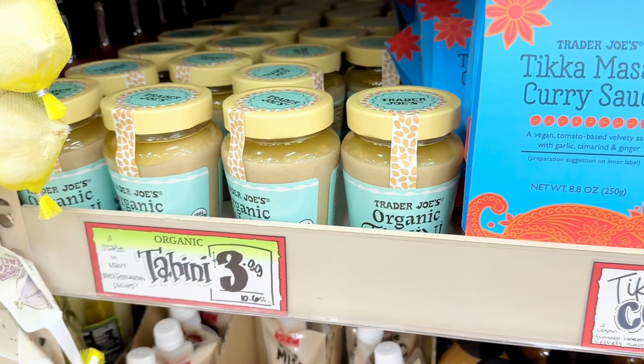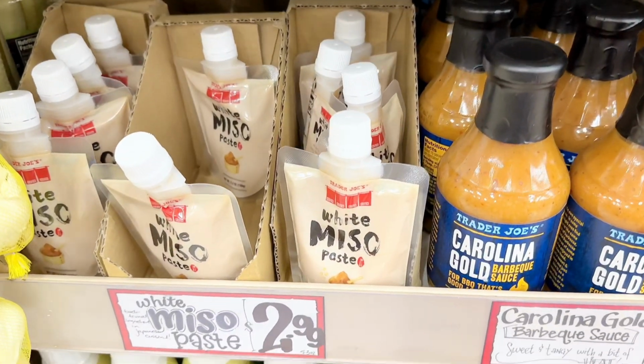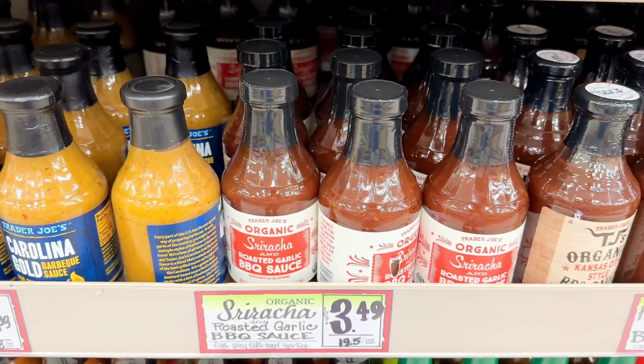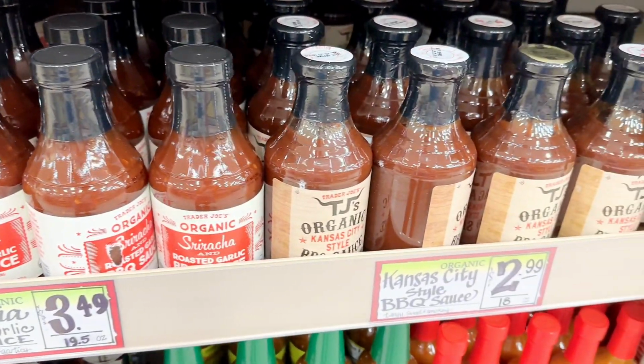I'm not a fan of the organic tahini, even though it's a great price, $3.99. I buy mine online, from a different brand. And the white miso paste, $2.99. I still have a brand new one in my pantry that I haven't even opened yet. And the organic sriracha roasted garlic barbecue sauce, that one sounds yummy to me.